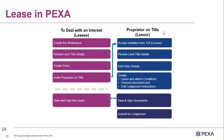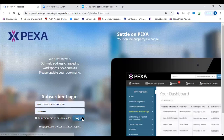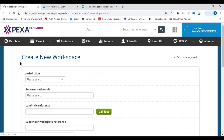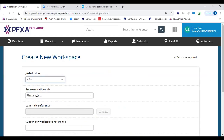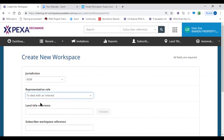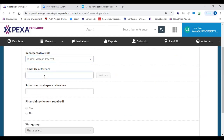Perfect. So we're going to jump into PEXA now, and we're going to actually see how to complete this lease in PEXA. So when I've logged into PEXA, I'm going to select Create New Workspace. My jurisdiction is obviously New South Wales. And remember, I'm representing the lessee when I'm opening up this workspace, and I'm using that brand new role to deal with an interest. I will pop in my land title reference, and I'll ensure to select Validate.